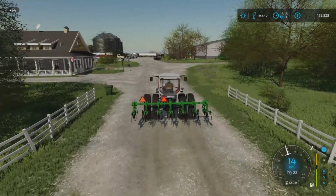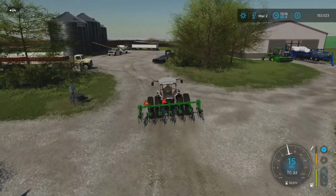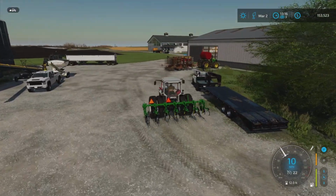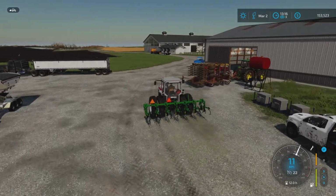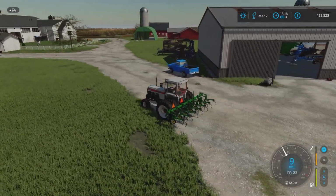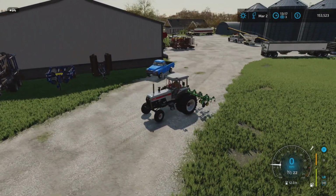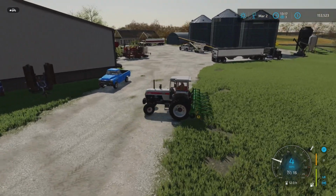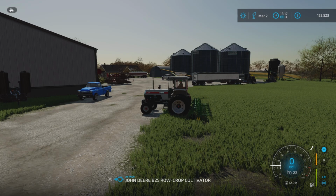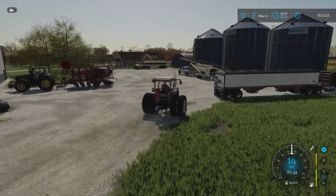And the other thing is, man, I don't care what people say about FS22. It is hard, incredibly hard, to come back to 22. After doing FS25, the workers and steering assist GPS stuff is truly a game changer.